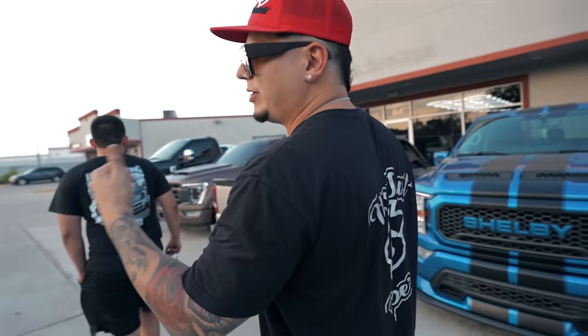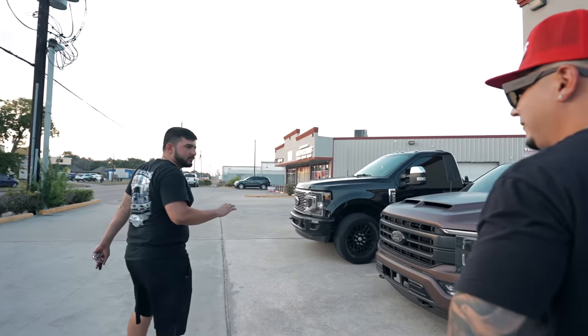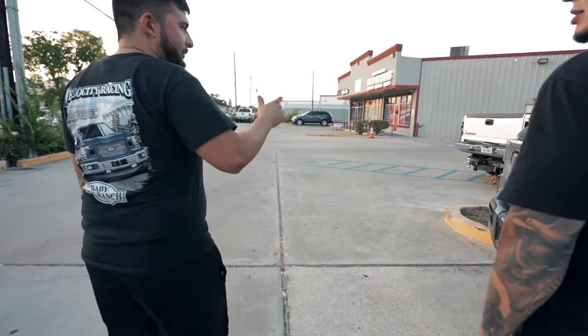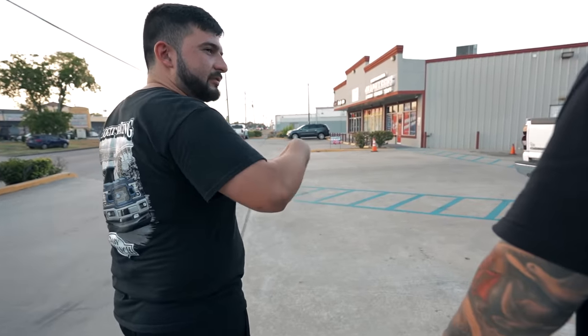All right. Before we leave, let's go check out the burnout truck giveaway that we are working on right now. Well, that one, we just finished it. We got the radiator, we put the fan, we wired them up. I'm gonna compare them, and that's a little base tune for the fans and for the injectors.